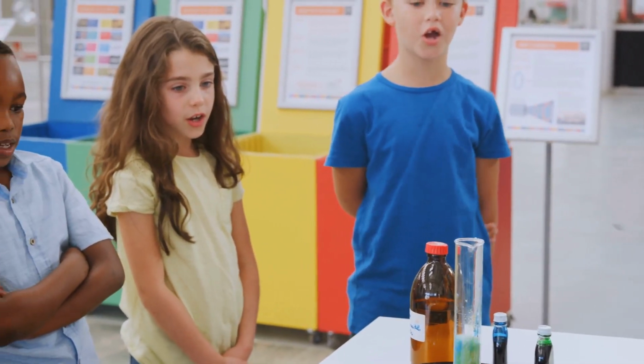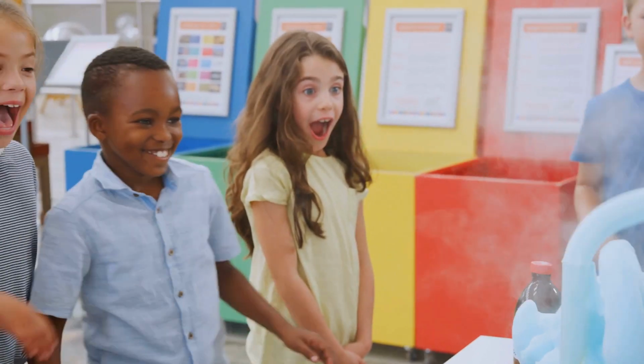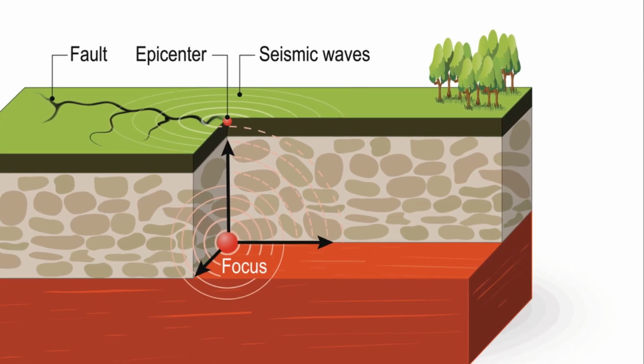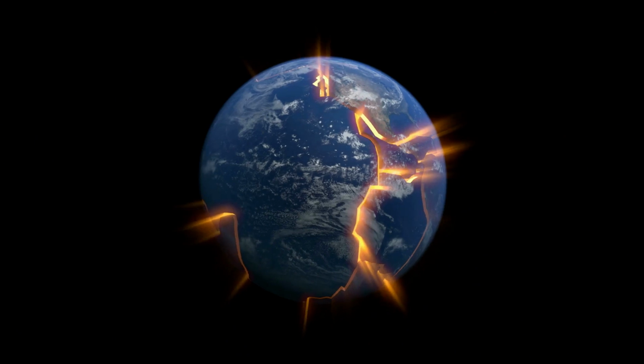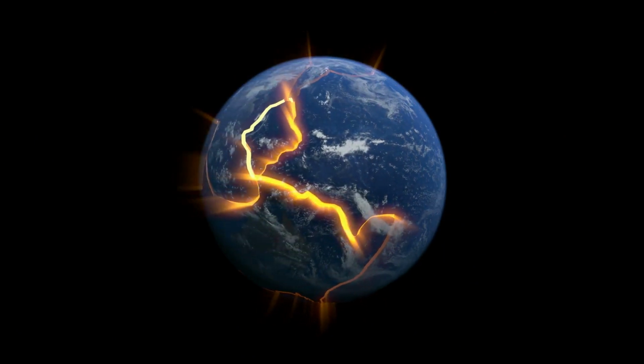Let's start by taking our sponge and ruler. Wrap the rubber band around the sponge and the ruler, making sure the ruler sticks out a little bit. This setup may seem simple, but it will help us understand one of the most powerful natural phenomena on our planet. Now press down on the end of the ruler that's sticking out from the sponge. What happens? The ruler springs back up, right?